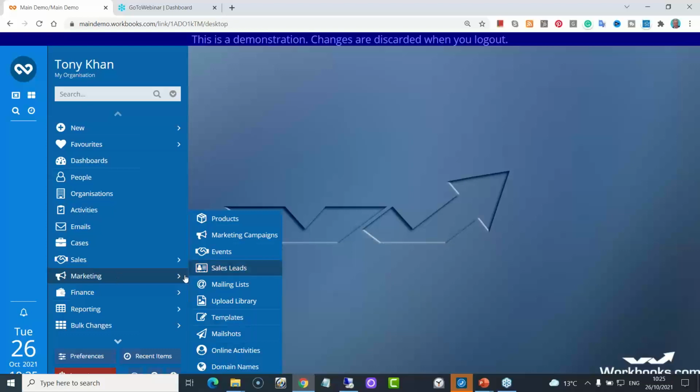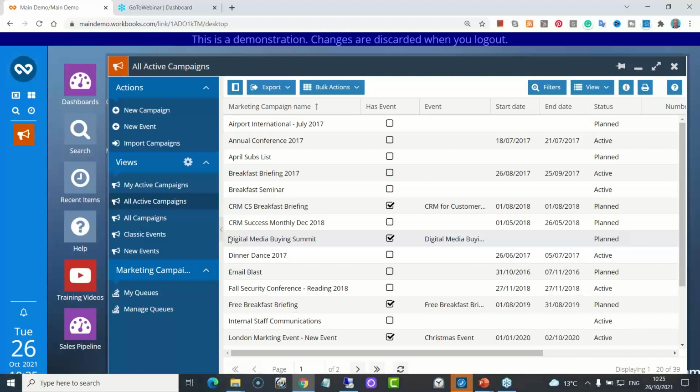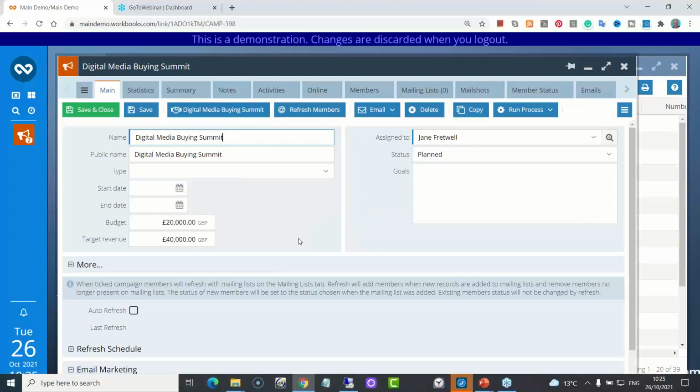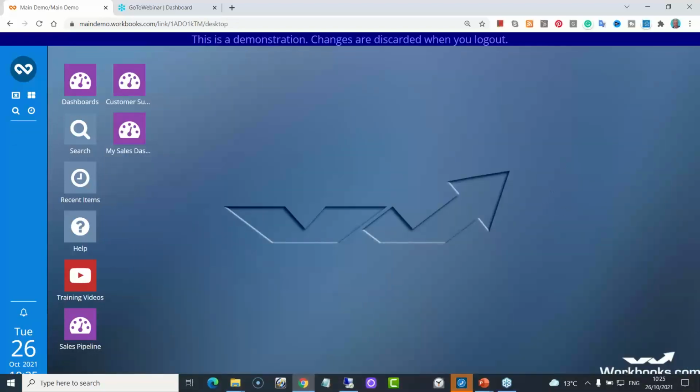And going down into marketing, the ability to see your marketing activities, marketing campaigns, whether they be events, some kind of product launch, maybe just a simple mailing. They'd all be examples of a marketing campaign, and being able to dive into one of those activities and see everything that's going on about that particular marketing activity, with tabs running across the top there. So that's a quick run through of Workbooks.